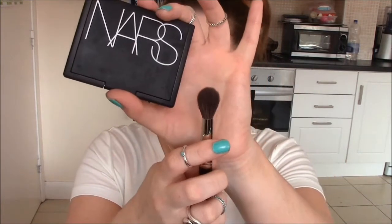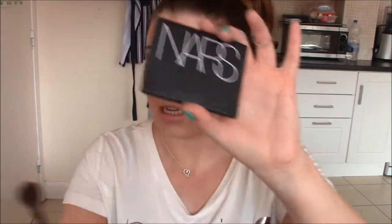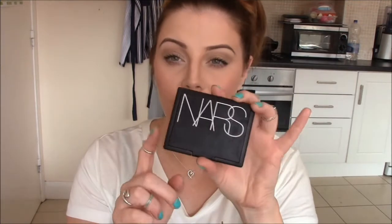When I want just an all-over glow, I use my Sigma Tapered Face F25 brush, which is a tulip brush, and if I want a more concentrated contour, I use my Inglot 4SS, which is just a huge blendy brush that looks like this. So I've been loving this.